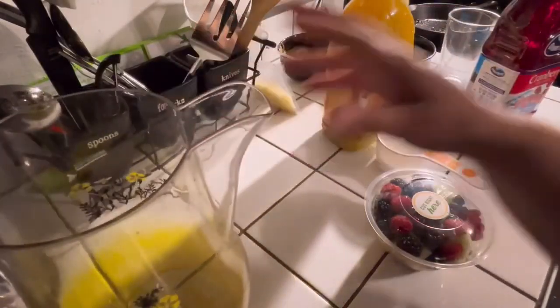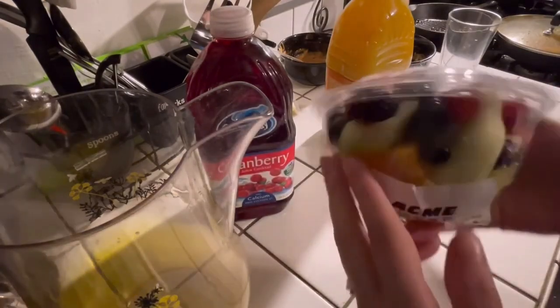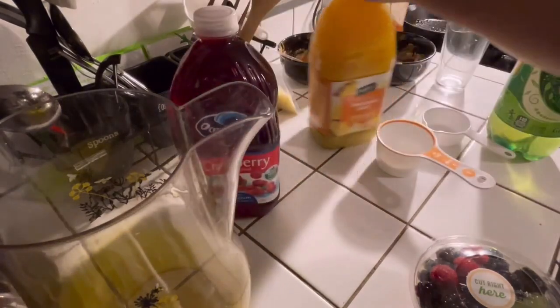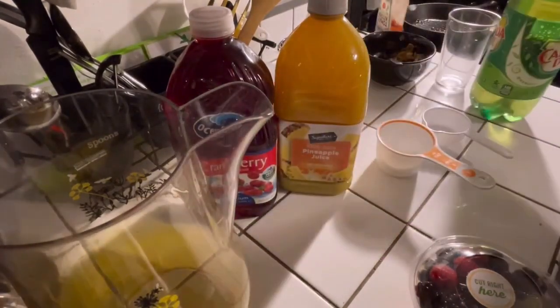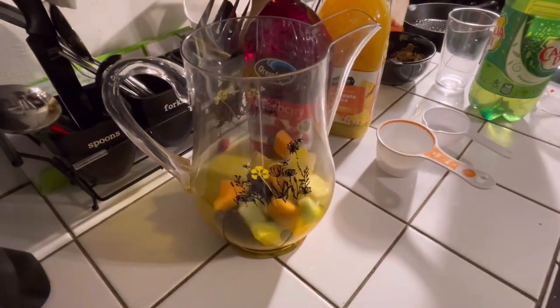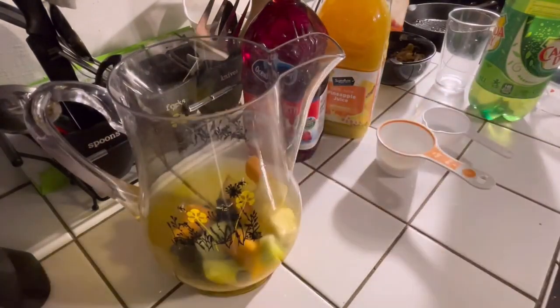All right, so we are going to make the Red Ryder Mocktail. We are going to need some fruit. Okay, I picked up this bowl. I don't need the ice cream. We're going to need some cranberry juice, some pineapple juice, and some ginger ale. So this is the only pitcher that I have. I have to get one for the winter season. It has some melon in there. You can also add some strawberries if you like.